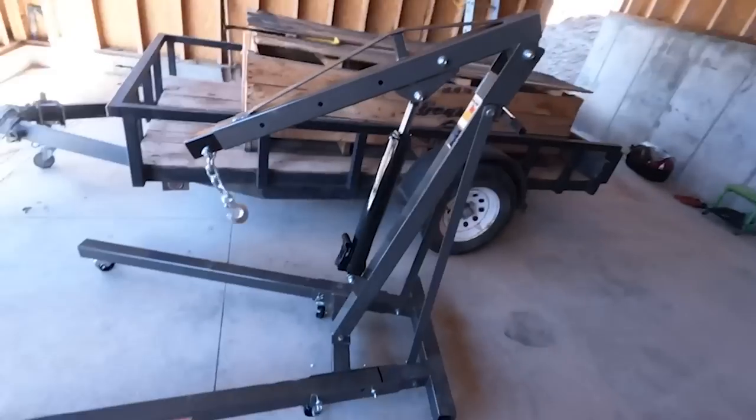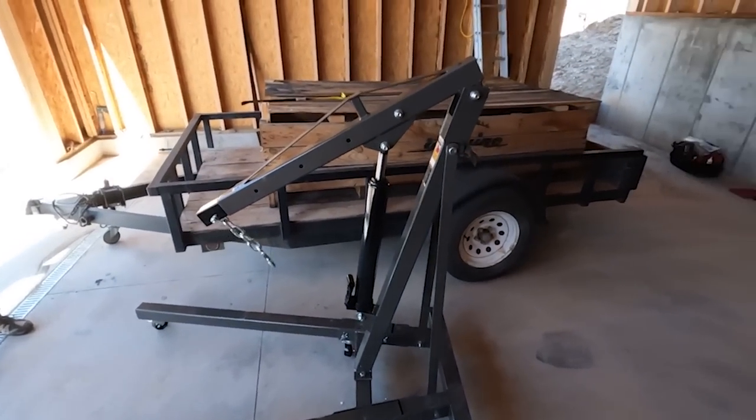Just like that, ta-da! Most people call this a cherry picker or an engine hoist or a shop crane, but hopefully this thing is actually gonna do what we need it to do and pick up these boxes that the axles are in and move them off of the trailer. And then once we get the trailer out of the way, we can rearrange the axles. Hopefully this goes according to plan.